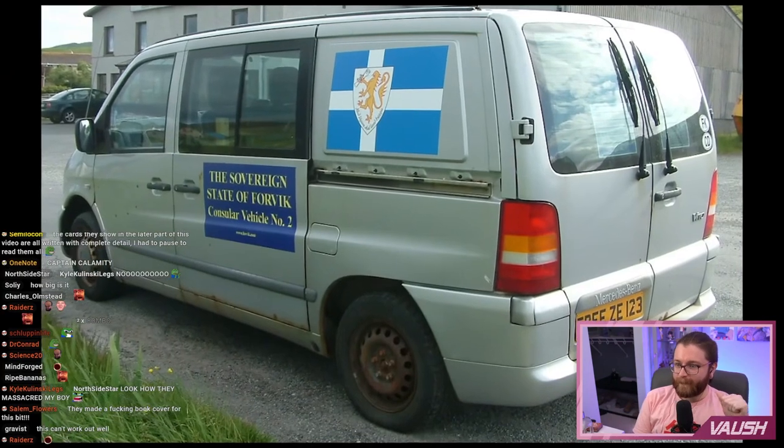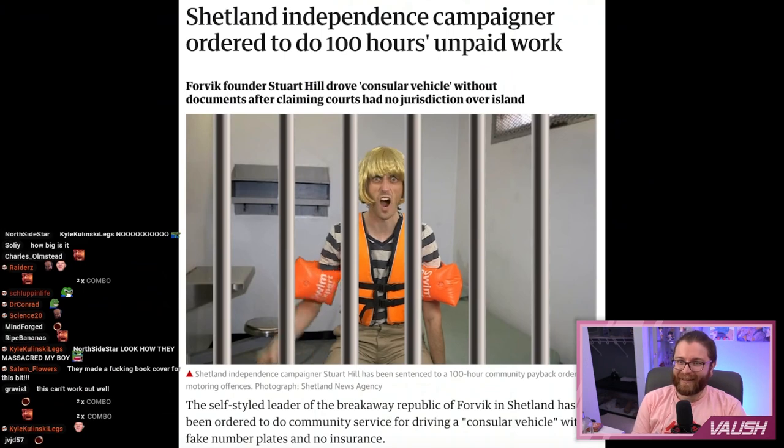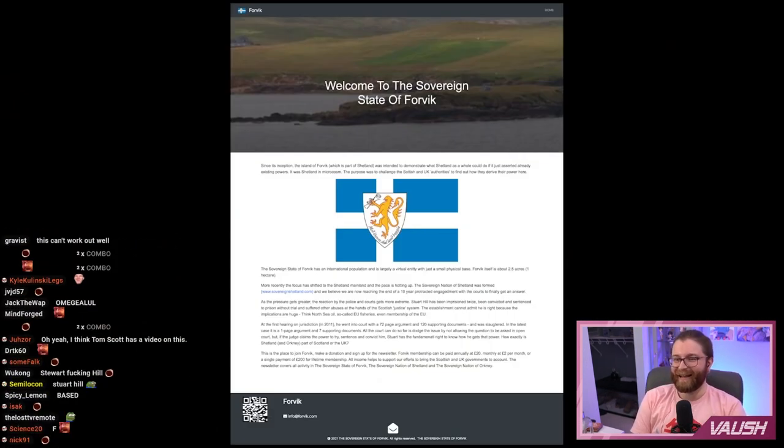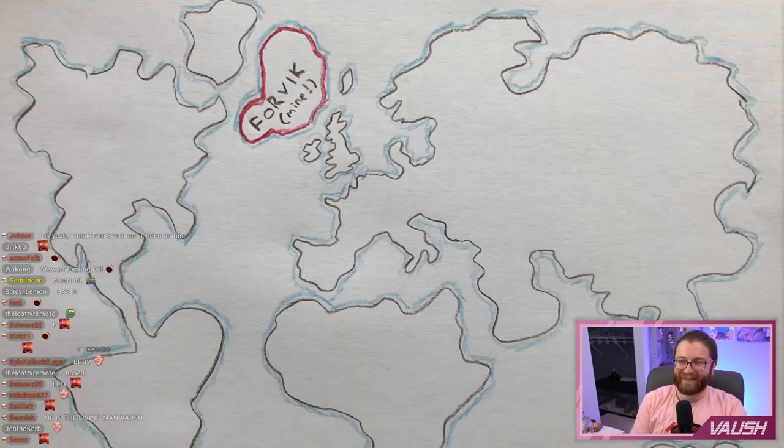Stuart was so convinced of Forvik's sovereignty, he refused to pay vehicle tax and was sent to prison. Stuart issued a statement saying, I'm right and they're wrong. Stuart Hill. Although his country has a flag and a website, Forvik remains part of Scotland on all world maps. Except those drawn by Stuart.